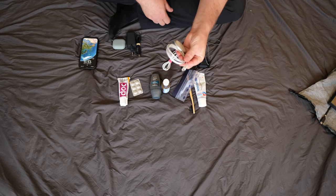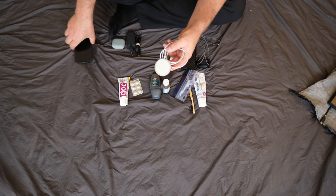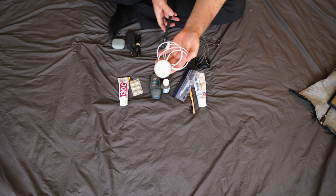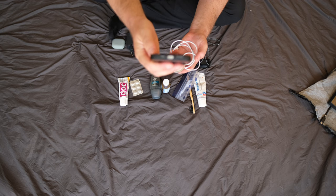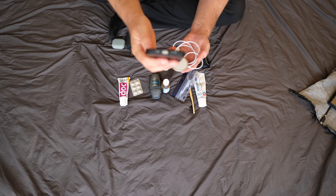I also have a USB-C to a, this is the magnetic wireless charger. It might be a little bit too heavy or unnecessary to bring, but what you can do is plug in the charging port just to keep all the water out, because when these get soaked through, you get this annoying message that there's water in your charger and then you can't charge it.